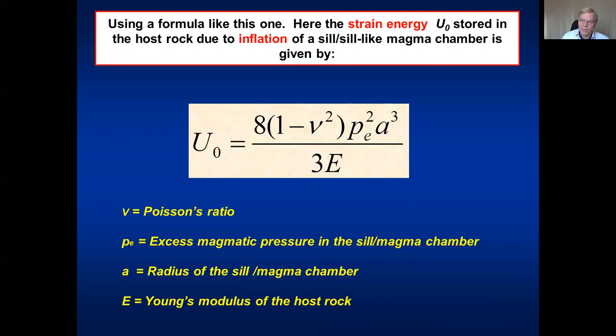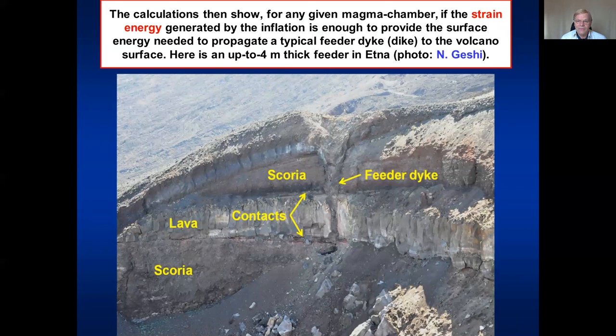And we can calculate for a given inflation if the strain energy stored is enough to provide the surface energy needed to propagate a typical feeder dike to the surface. Here, for example, is a beautiful feeder dike in Etna, showing the dike is relatively thin in the stiff lava and becomes much, much thicker when it goes into a compliant or soft scoria layer and forms a V-shaped feeder dike, which is not uncommon. So we can calculate that.